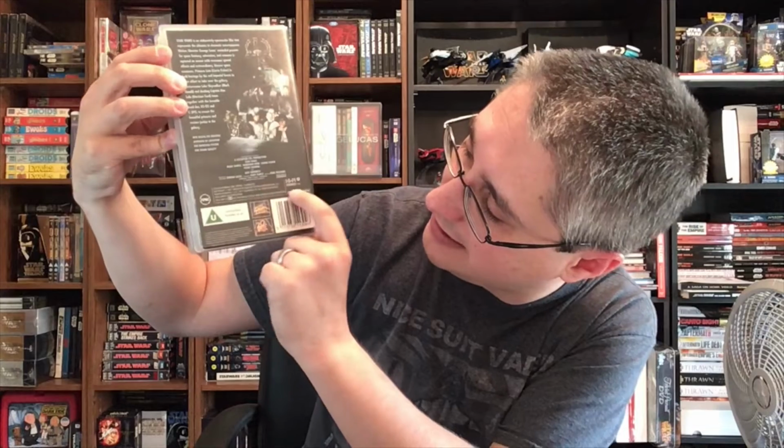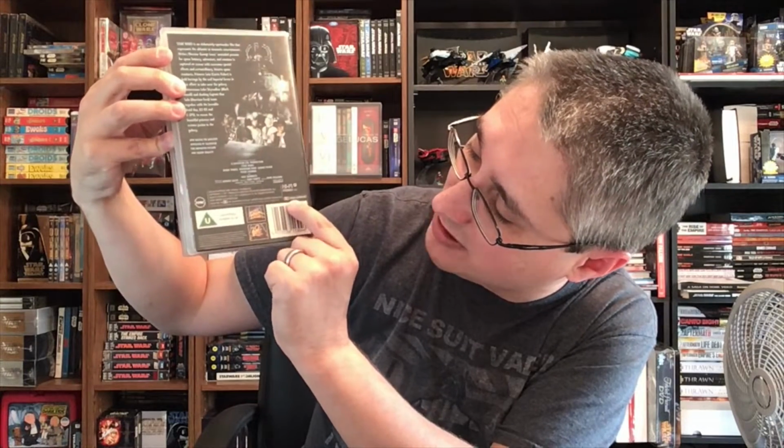Odd. Cast crew information, legalese and whatnot down here, hi-fi stereo, Dolby Surround, rating, Fox Video, 20th Century Fox. This is the Fox Video era. And then there is your UPC symbol. The side: digitally mastered at the top, Star Wars, closed caption symbol, Fox Video, rating, product number.